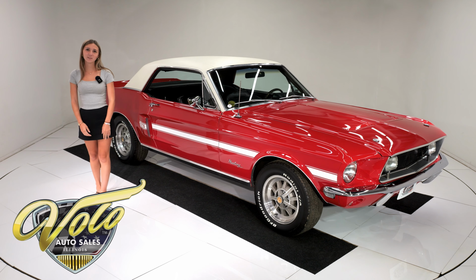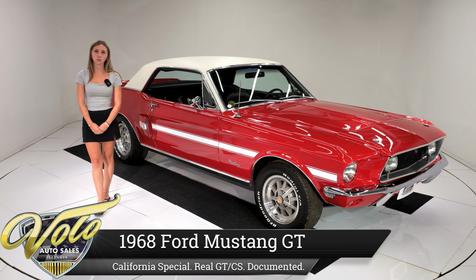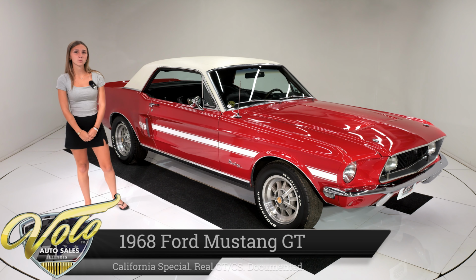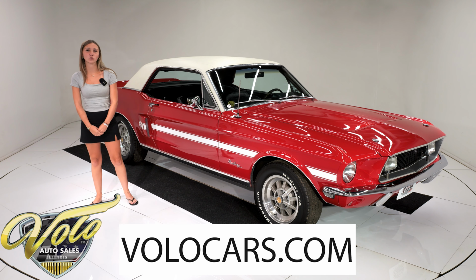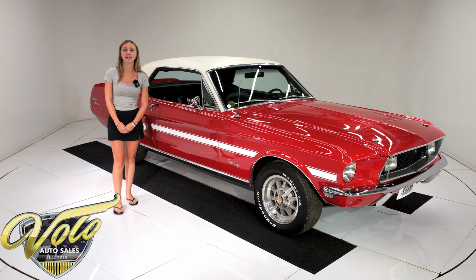Hello, my name is Shelby Grams, and my father Jay is currently out of the office as he has trigeminal neuralgia, which is a painful nerve in the face. But he says the show must go on, so I'm going to give you my best impression of this 1968 Ford Mustang California Special. All of the pictures and information is on our website at volocars.com.